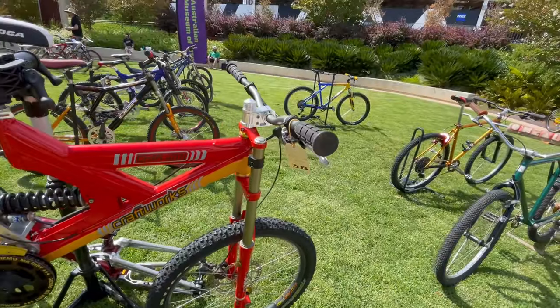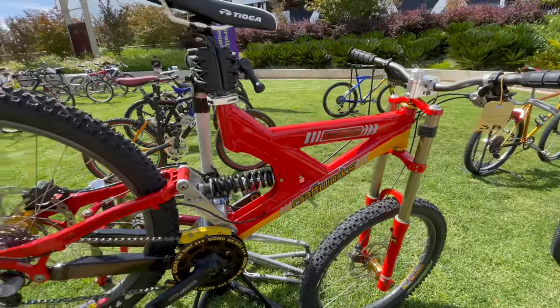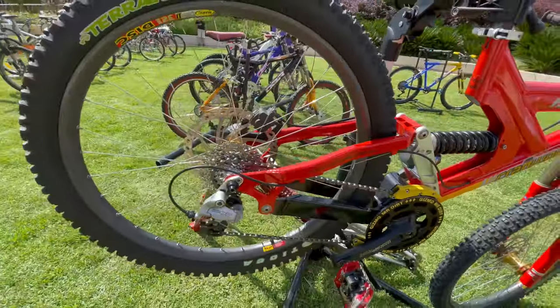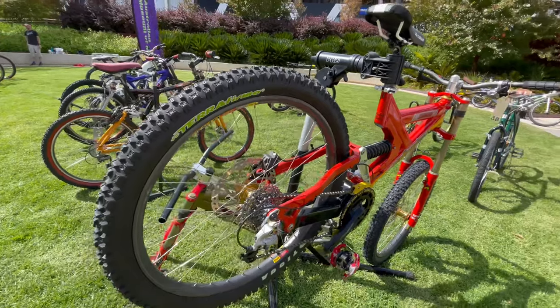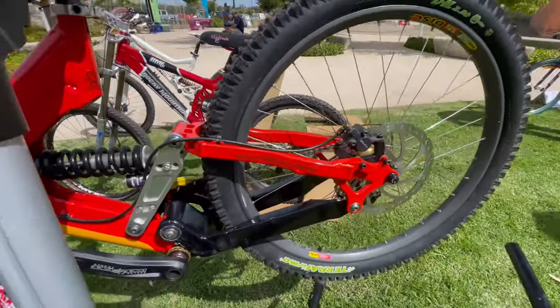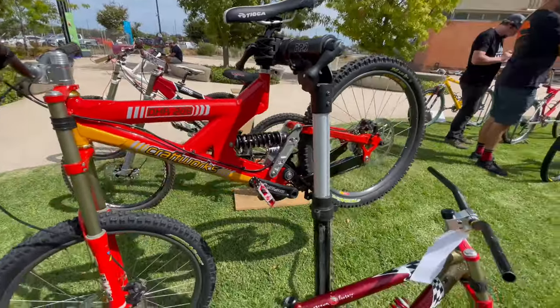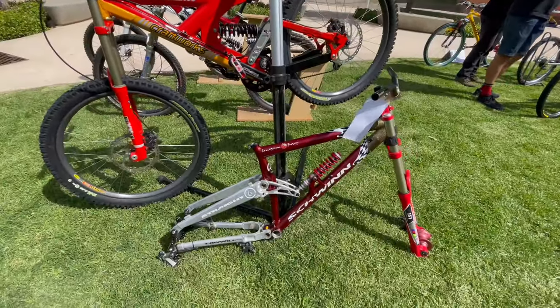This Craftworks DHR also belongs to Rex, and he's done an absolutely amazing job restoring this bike. It's almost a brand new bike. If you didn't know, Craftworks is actually designed and built here in South Australia. And yeah, it's an absolute downhill beast. Back from the era when the M1 was the bike that was getting around the World Cups.